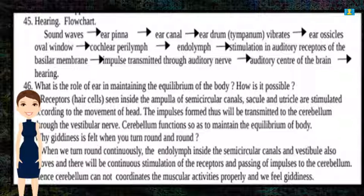Next question: what is the role of the ear in maintaining the equilibrium of the body? How is it possible? Receptors seen inside the ampulla of semicircular canals, saccule and utricle are stimulated according to the movement of the head. The impulses formed thus will be transmitted to the cerebellum through the vestibular nerve. The cerebellum functions so as to maintain the equilibrium of the body.